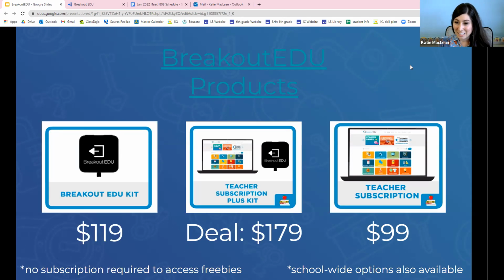The deal right now for the subscription plus the kit is $179. BreakoutEDU is having a deal. So normally it's over $200. I think it's like $250. So this is actually a great package deal. It gives you all access to the digital games, plus all of the kit games as well.